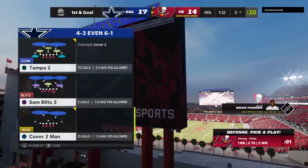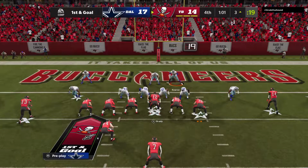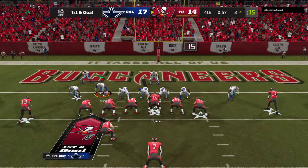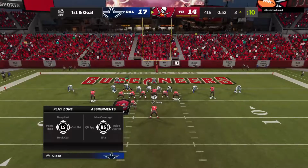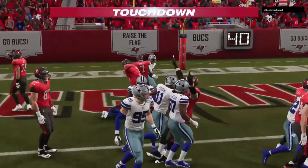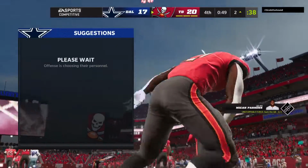Only way to get the lead here, of course, is with a touchdown, and that's what they're gunning for on first and goal. They'll try to punch it in with Fournette. He takes it across for the touchdown, and they've taken the lead late in the final minute of the fourth.